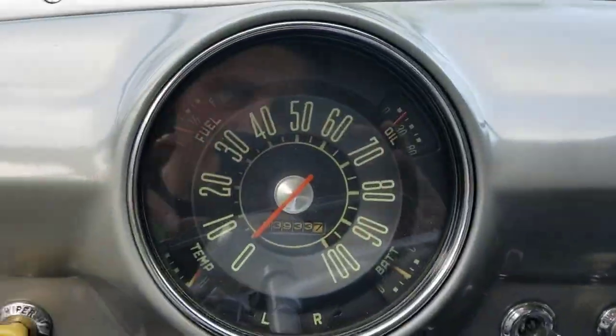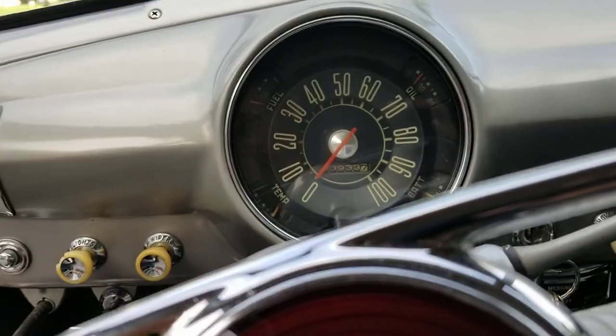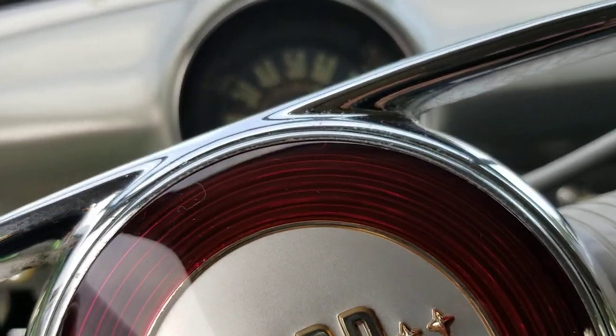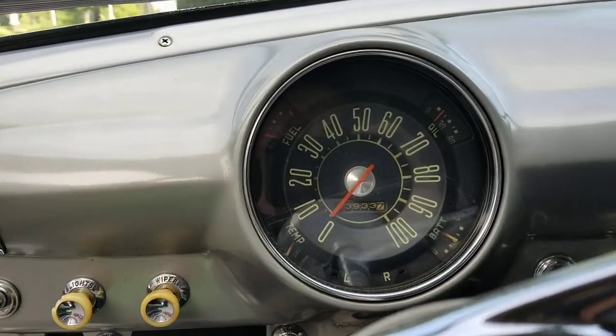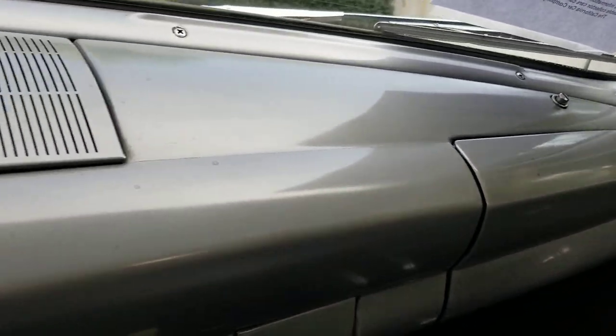All the gauges do work in it. 63,933 miles. We believe it's the correct mileage on it based on the lineage and the history we got from the previous owner. The car runs really, really nice. All the dash, this is all original paint. You can see how nice all that is. It's in really good condition.